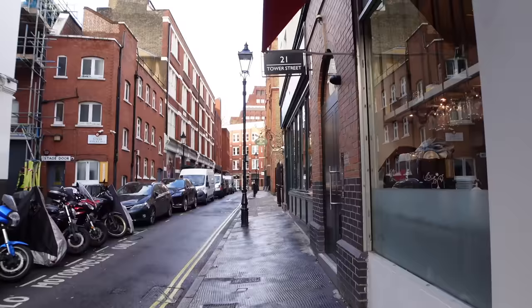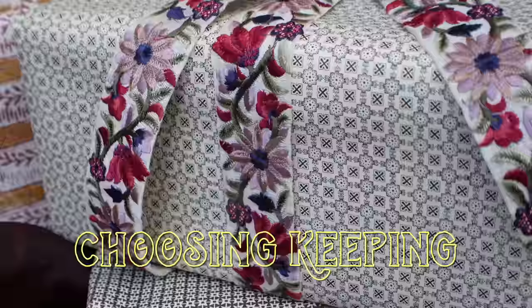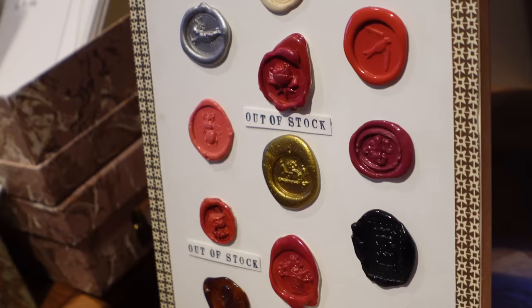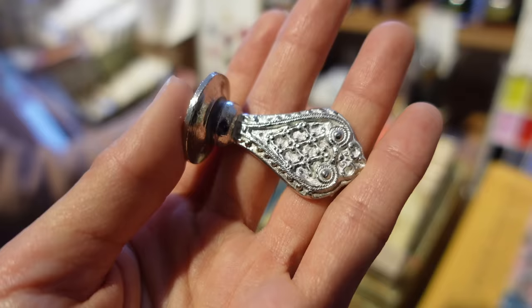I'm thrilled to show you this stationery shop. It's a place I've been waiting years to visit. From notebooks to cards, ooh, so much beautiful paper, I tell you. Been looking for a wax seal stamp with a bee on it, and here it is. It'll be a useful souvenir.